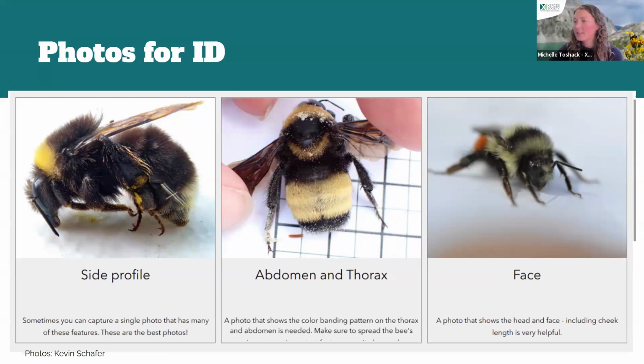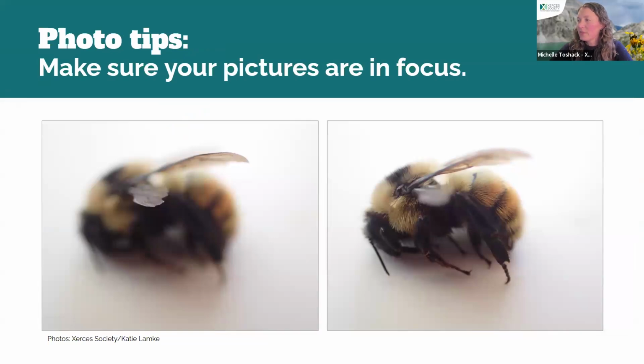The photo of the abdomen and the thorax, this is a great photo. I can see all of the coloration, and you can see here that the wings are spread, so it's not covering anything up. And then here's a good example of a photo of the face where you can see the hairs on the face and the cheek length.